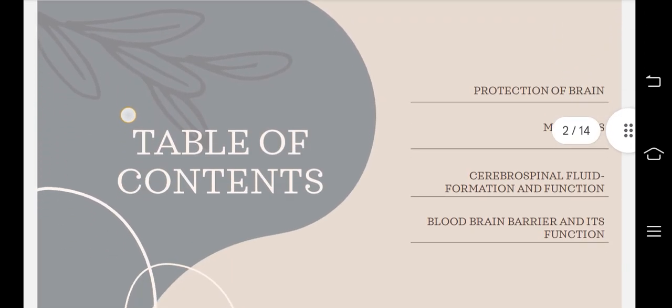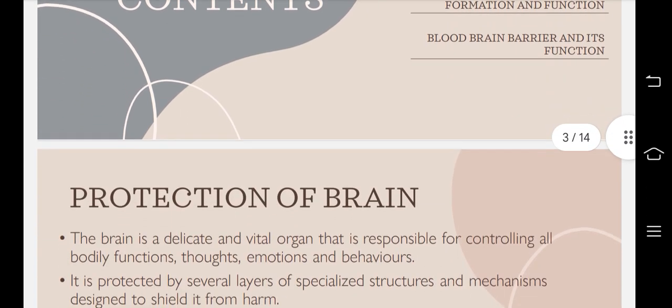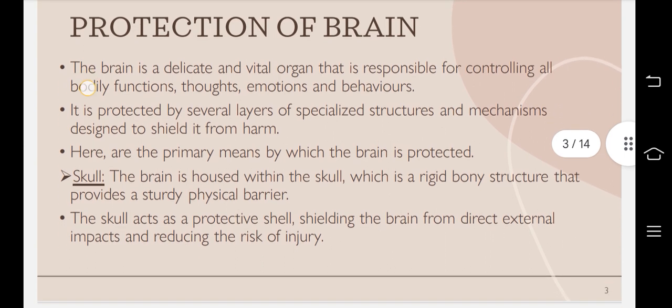So brain, once again, we are going to learn about some other aspects of the human brain: protection of the brain, meninges, cerebrospinal fluid and formation of cerebrospinal fluid and its function. Then the blood-brain barrier and its function. So let's learn about protection of the brain.